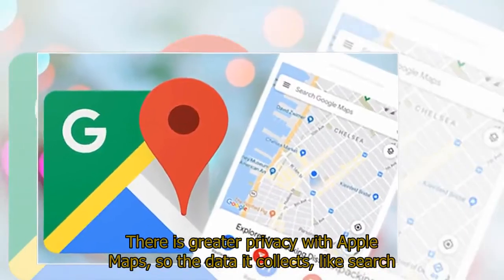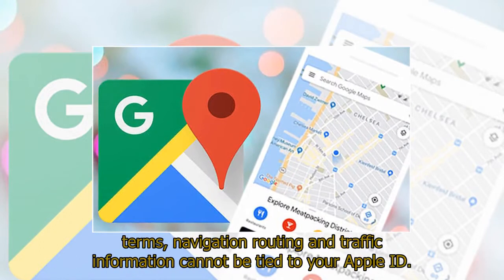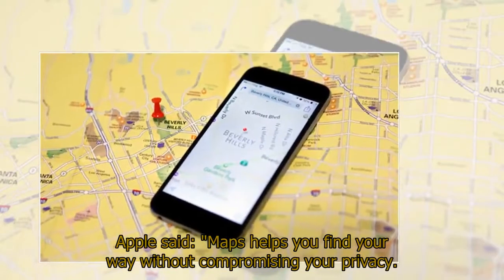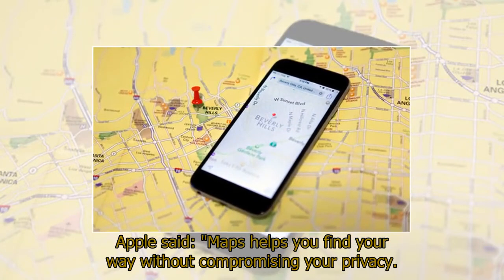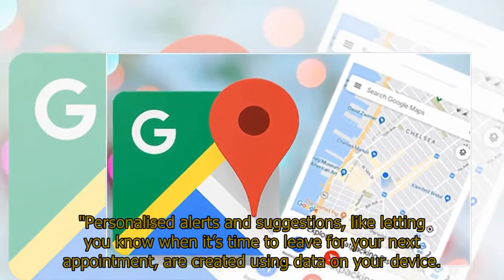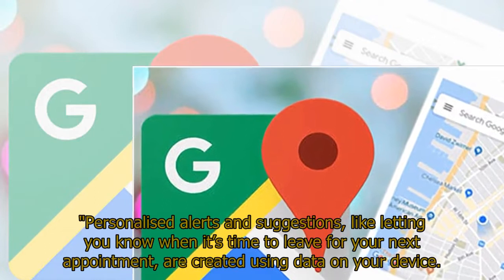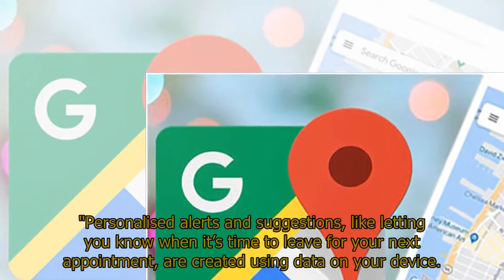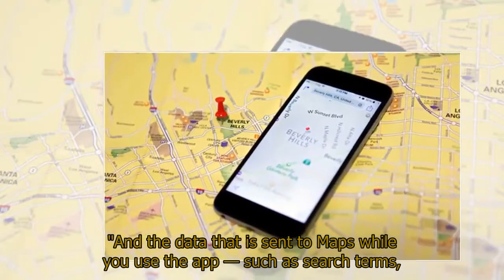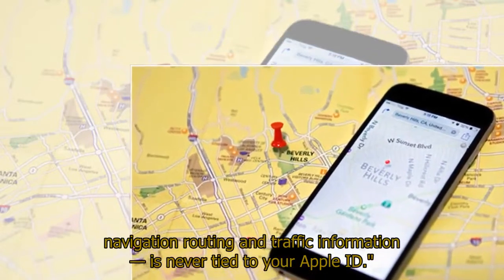There is greater privacy with Apple Maps, so the data it collects, like search terms, navigation routing, and traffic information, cannot be tied to your Apple ID. Apple said, "Maps helps you find your way without compromising your privacy. Personalized alerts and suggestions, like letting you know when it's time to leave for your next appointment, are created using data on your device. And the data that is sent to Maps while you use the app, such as search terms, navigation routing, and traffic information, is never tied to your Apple ID."